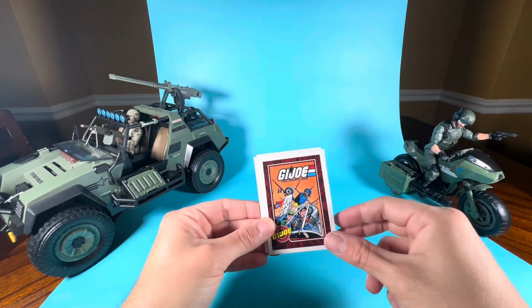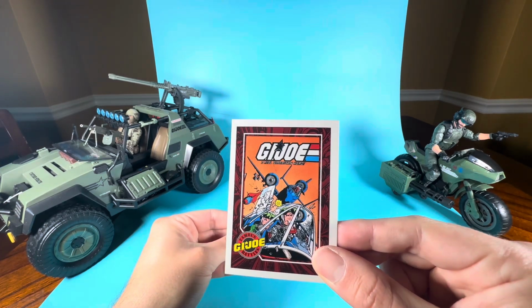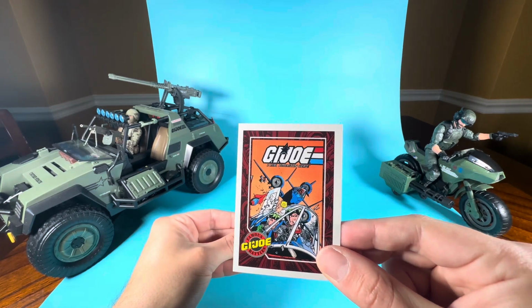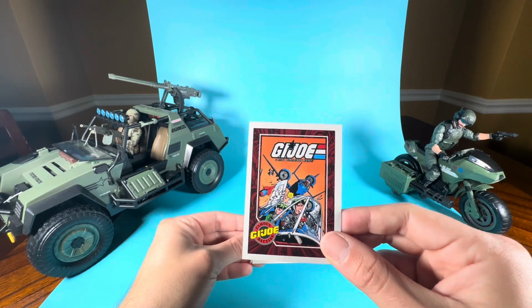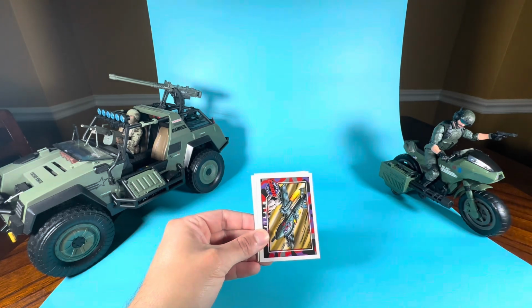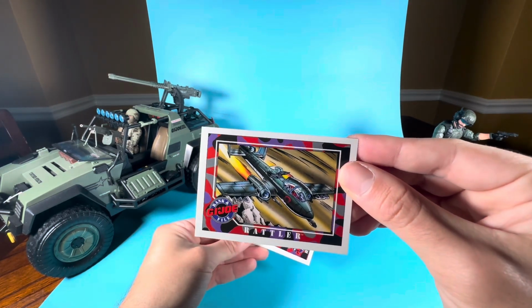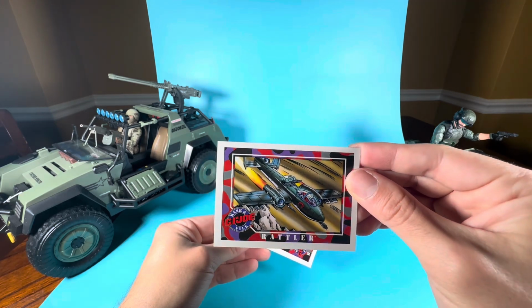Ooh, this is great. Comic cover of G.I. Joe number 34, featuring the Sky Striker versus the Rattler. Couldn't come at a better time as we are approaching the end of the Rattler campaign for HasLab. And speaking of which, we've got ourselves a Rattler. Very cool.